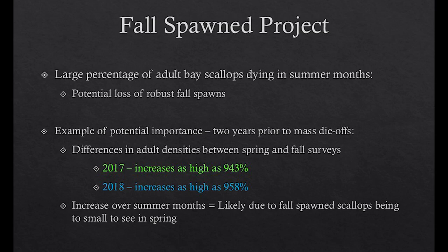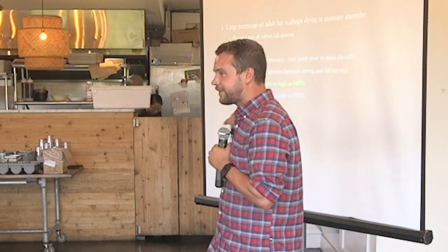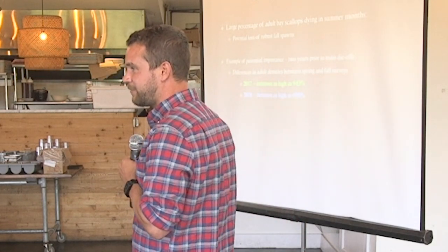An example of potential importance can be seen in the 2 years prior to the mass die-offs. At multiple locations, this is prior to my joining the force, so this is Steve's observational data. Thank you for providing it. We did see, in those other graphs, all the red numbers representing decreases. In these 2 years, 2017 and 2018, we actually saw an increase in adult scallop densities.